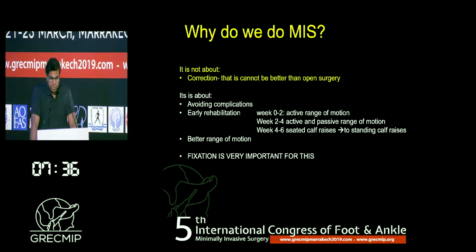So, why do we do MIS? It's not about correction, because all we've really been able to show is that it's equivalent to open correction. We do minimally invasive surgery to avoid complications of the soft tissues, to allow early rehabilitation. My patients start active movement in the first 2 weeks. I teach them how to do passive range of motion for the next 2 weeks, which I get them to push quite hard. And then from 4 weeks onwards, they start to do some weight-bearing range of motion exercises.